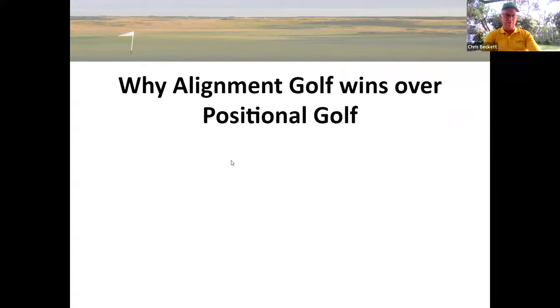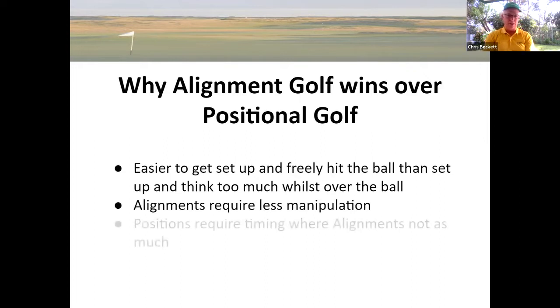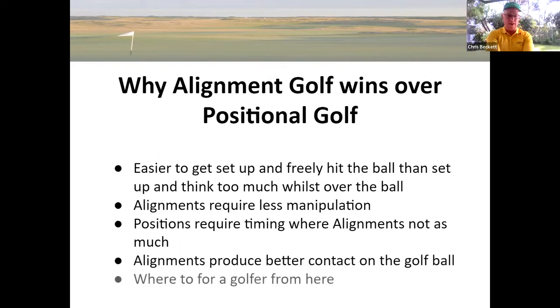So let's have a look at why alignment golf wins over positional golf. Let's have a look at some points here. So it's easier to get set up and freely hit the ball than set up and think too much whilst over the ball. Alignments require less manipulation. So once they're set, then they don't require manipulation like positions. Positions require timing, whereas alignments not so much. Timing is a big word. People think, oh, they're out of timing, but it could just be that their alignments are not quite set up properly. Alignments produce better contact on the golf ball.